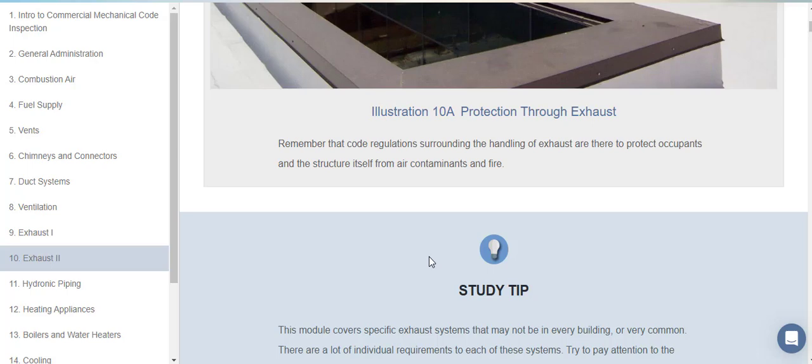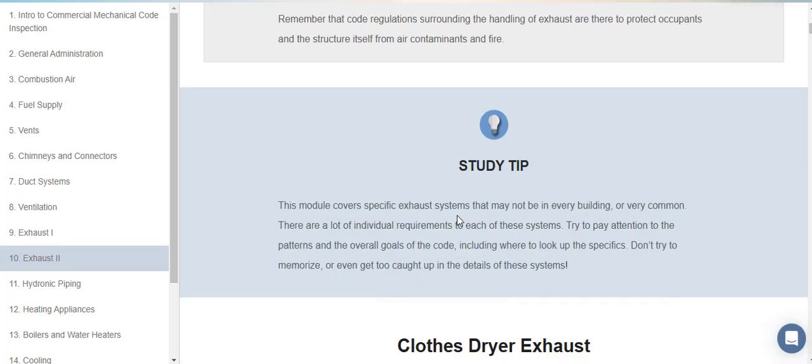Remember that the code regulations surrounding the handling of exhaust are there to protect occupants and the structure itself from air contaminants and fire. Study tip: this module covers specific exhaust systems that may not be in every building or every home. There are a lot of individual requirements to each of these systems. Try to pay attention to the pattern and the overall goals of the code, including where to look up the specifics. Don't try to memorize or even get too caught up in the detail of each system.